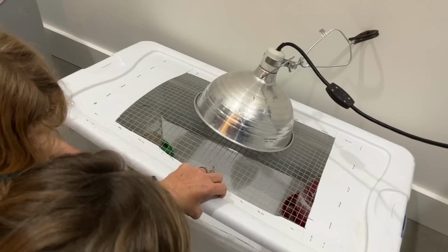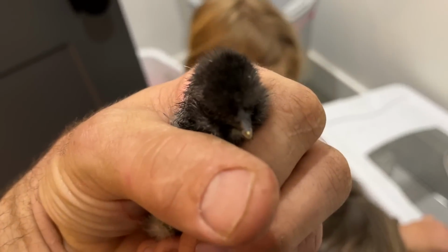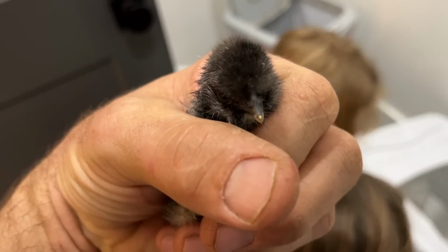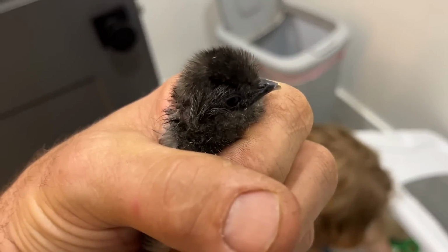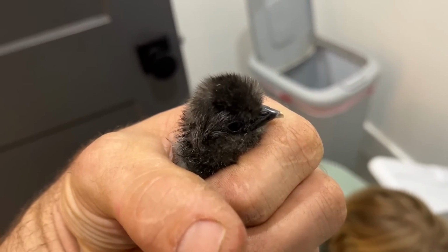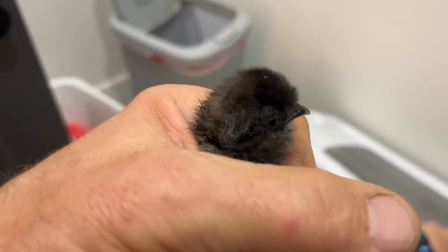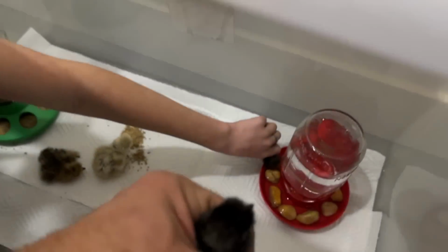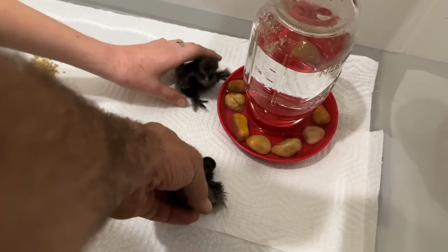Yeah, and then we're gonna help them drink in just a minute, once they all get in. If y'all look real close, you see a little white dot on his beak. That is his egg tooth. I'm telling the audience here, that's what they use to crack the egg open with, and it disappears after a few days. There you go, buddy.